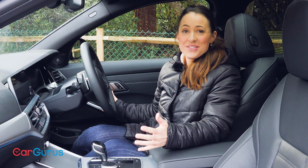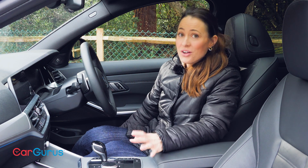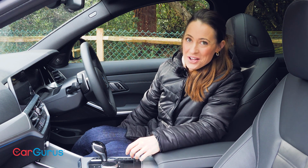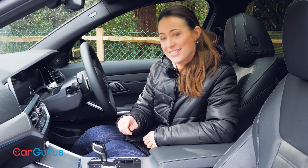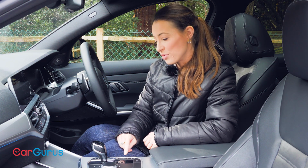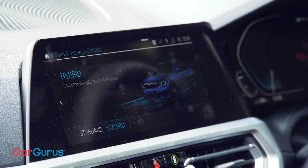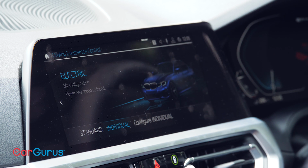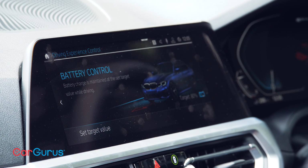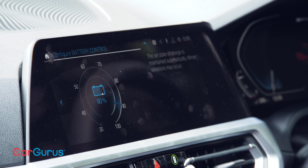This interior is mostly familiar from other modern 3 Series. The main differences are, first of all, you can preheat it via BMW's app, and second of all, there are some buttons down here next to the gear lever. We've got Sport, Hybrid and a battery control button. Hybrid mode is the default. Here the car will run as efficiently as possible using both the petrol engine and battery power. eDrive puts the car into electric only mode, provided there's sufficient battery charge, and battery control allows you to hold on to a preset amount of battery charge for later in the journey.